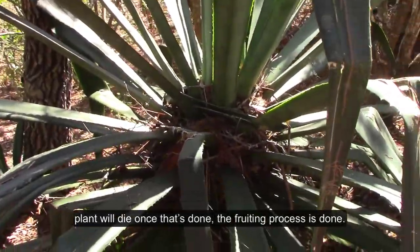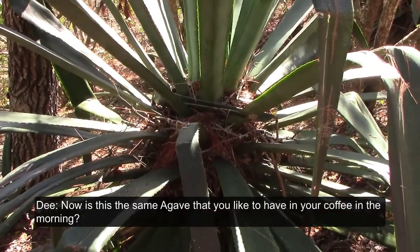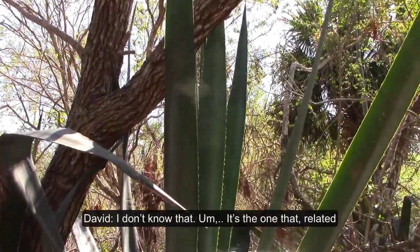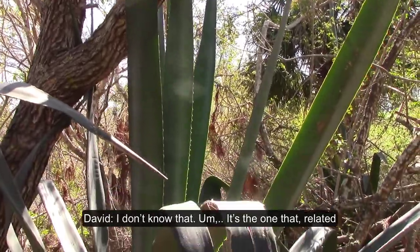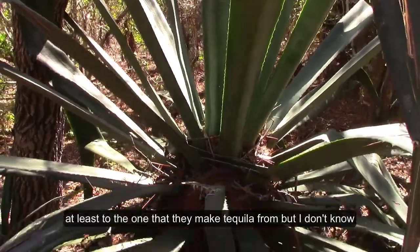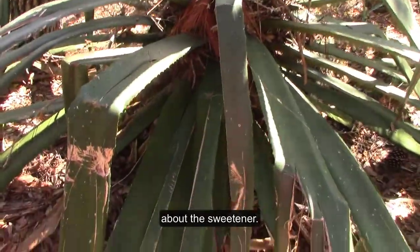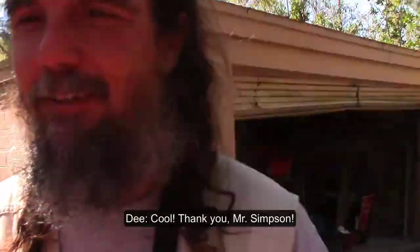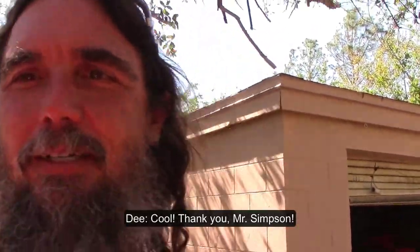Now, is this the same agave that you like to have in your coffee in the morning? I don't know that. It's related at least to the one that they make tequila from, but I don't know about the sweetener though. Cool. Why, thank you, Mr. Simpson. You're welcome, Mrs. Simpson.